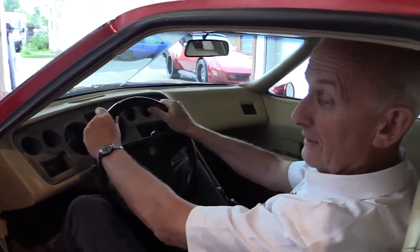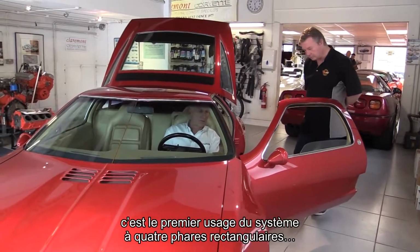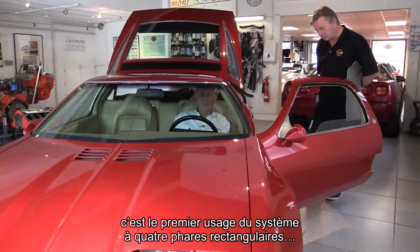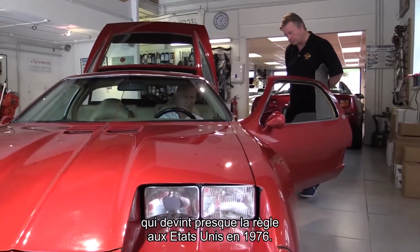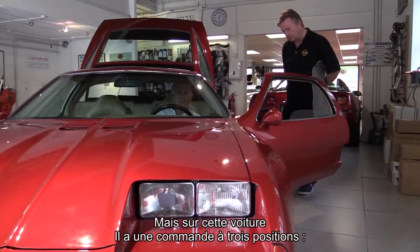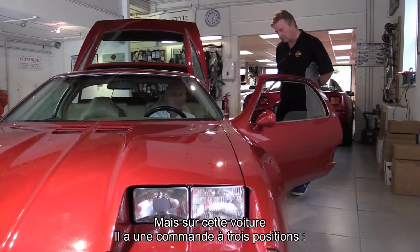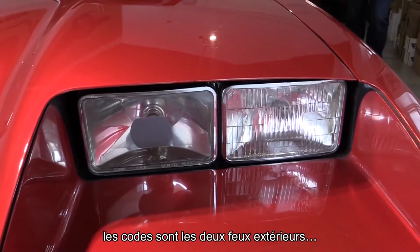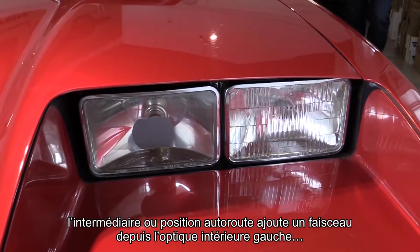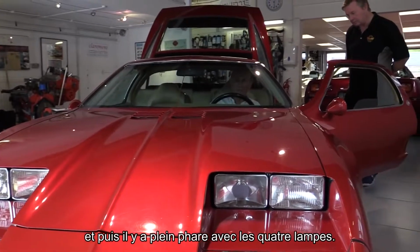Absolutely comfortable, love it. One of the innovations on this car was it was the first use of the rectangular 4-headlamp system, which became pretty much the rule in the States in 1976. But in its earliest idea, which this car has, it has a 3-position switch. Dip is the outer 2 lamps. Intermediate or freeway position brought on a pencil beam on the left-hand inner light, and then main was all 4 lights.